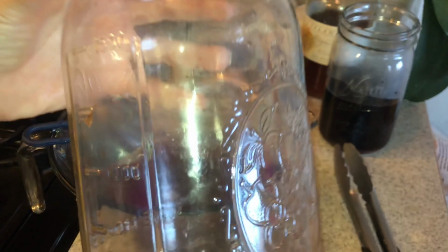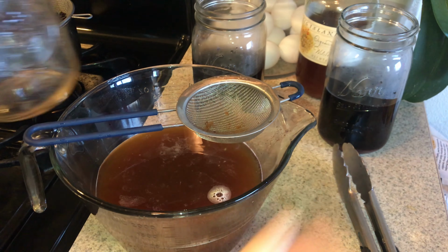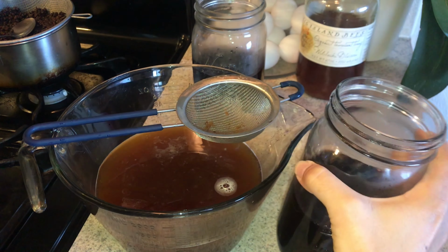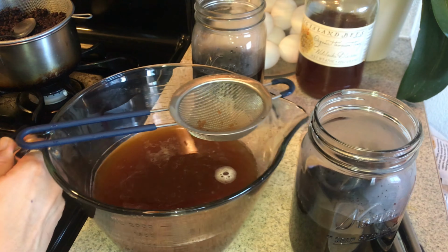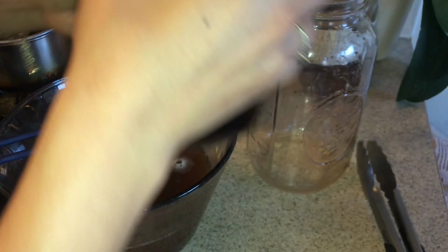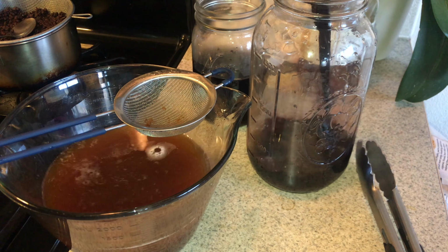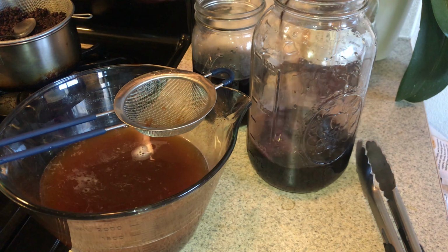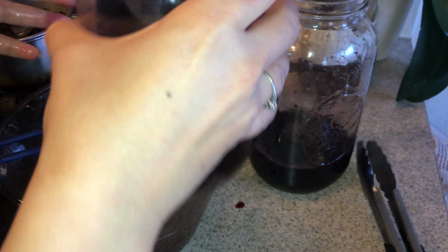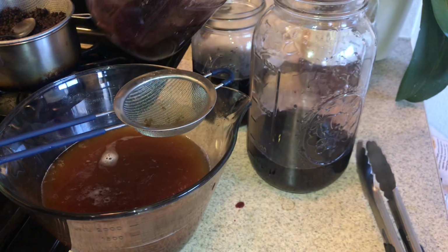All right, I'm going to give this jar a rinse real quick. And then I'm going to take my sugar mixture because the kombucha feeds off of the sugar. So that's why I'm not going to put honey. I think you can make June, but I don't know if that's a different SCOBY. Sorry if this seems really confusing. I'm kind of just doing whatever on the fly. But if you guys have any questions, please feel free to leave them in the comments below and I will try my best to answer them.